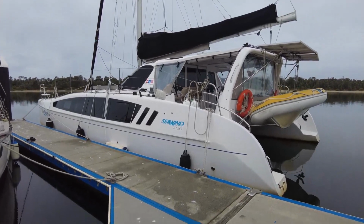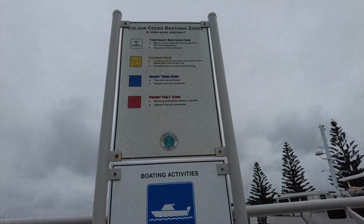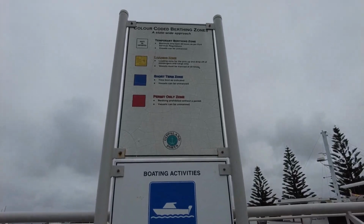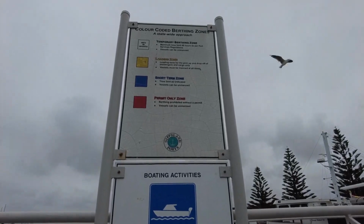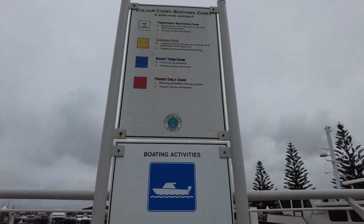So the colour coding: blue, 4-hour limit. So these are the colour codes. White or unpainted, we can stay for 2 days. Yellow is just a loading zone. And blue is the short term, so you can stop for 4 hours. And red is obviously permanent, you can't stop. But there are so many areas, it's easy.